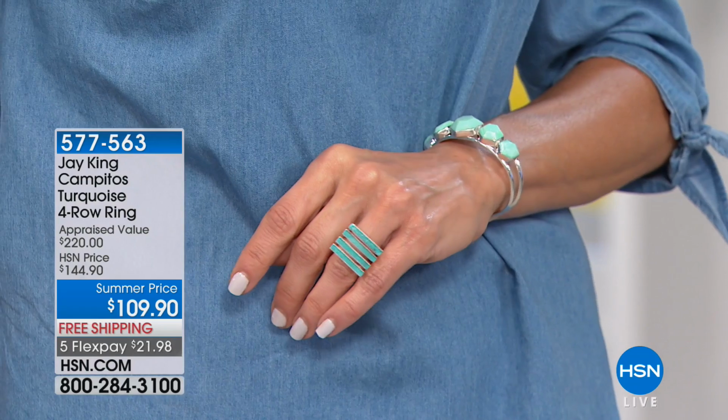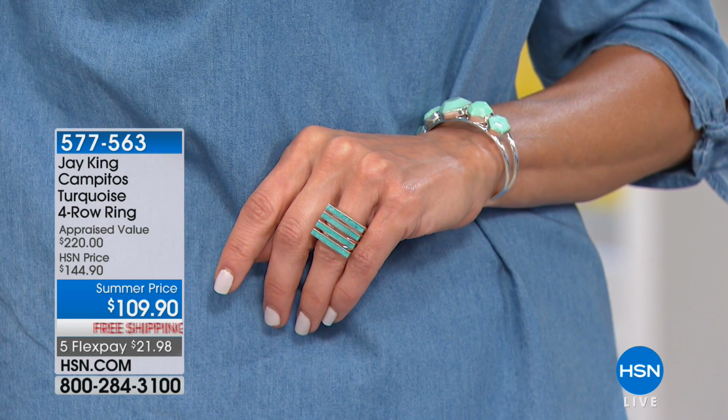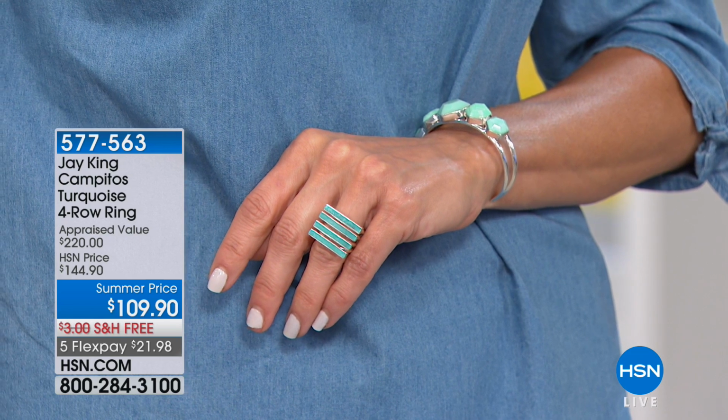Sizes 5 through 12 are available. Okay, we've got 6 minutes before we hit our 5 and 5. I know, this is crazy. We have so much to show.